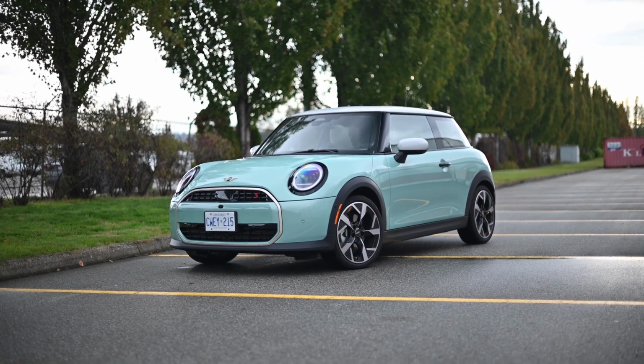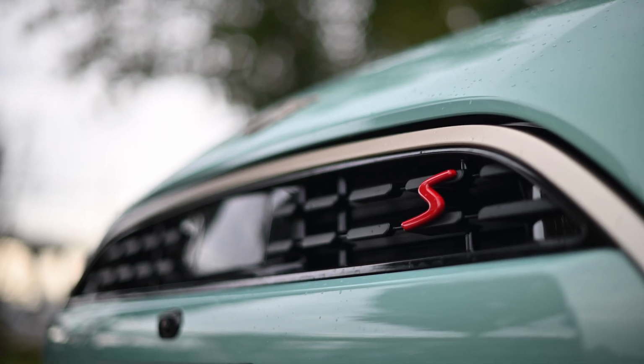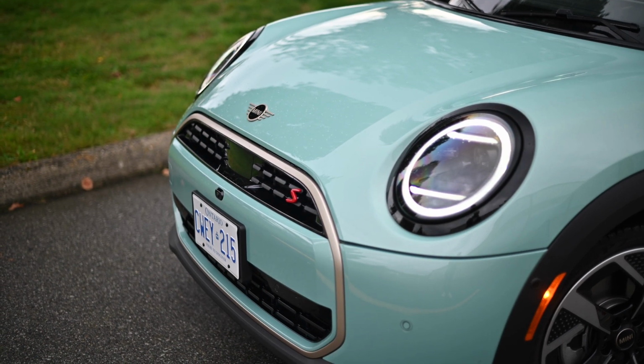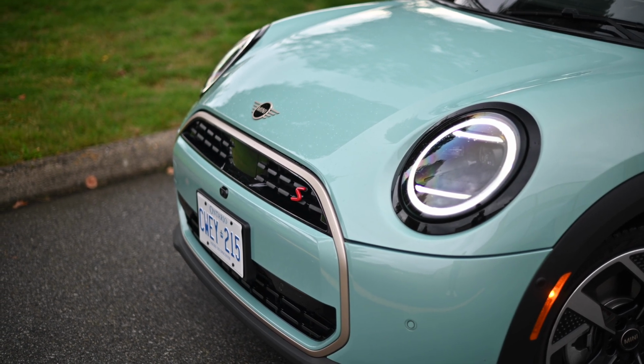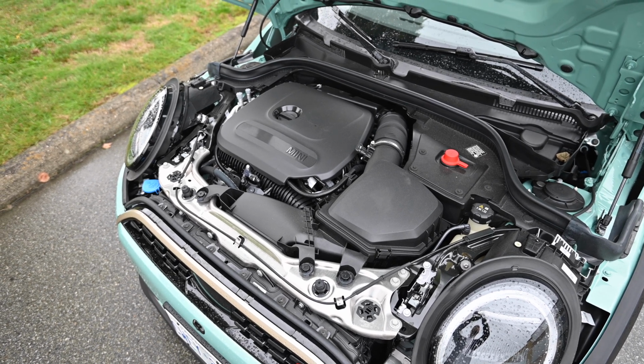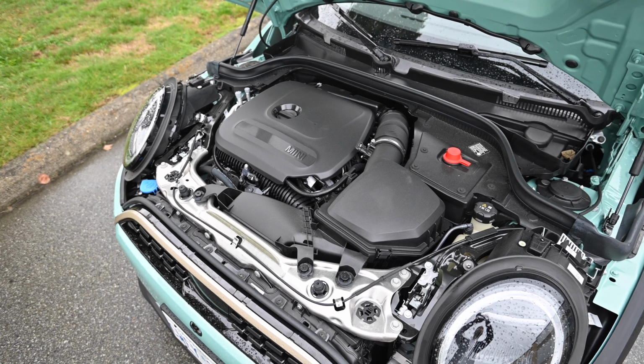2-liter turbocharged 4. Yeah, it's not like some fire-breathing 300 horsepower Civic Type R. The Cooper S gets 201 horsepower and 221 pound-feet of torque from the B48 2-liter 4-cylinder. Mated to that is a 7-speed dual-clutch gearbox. Sadly, no manual is offered.